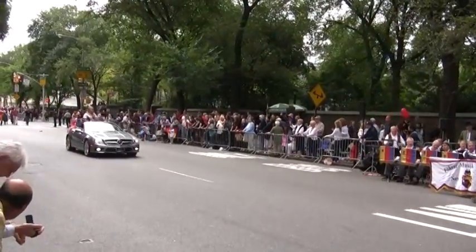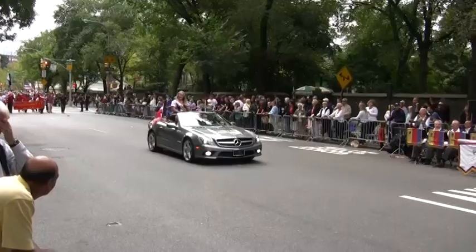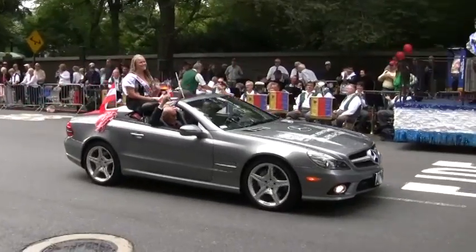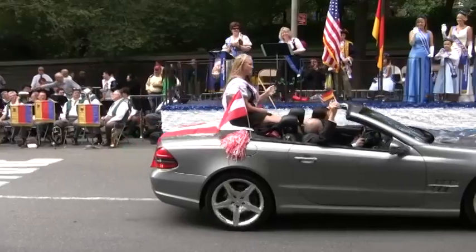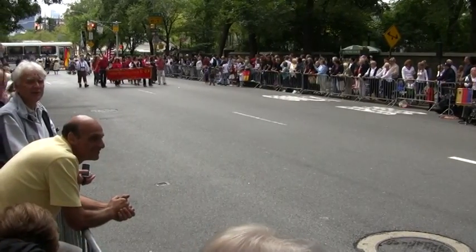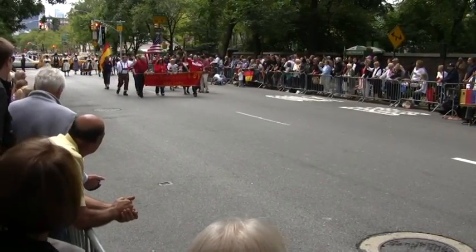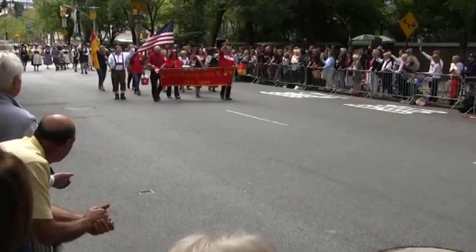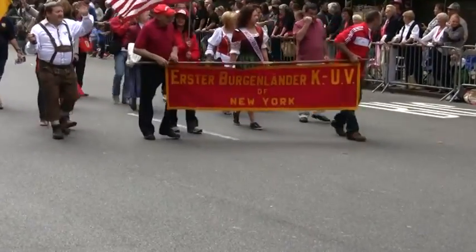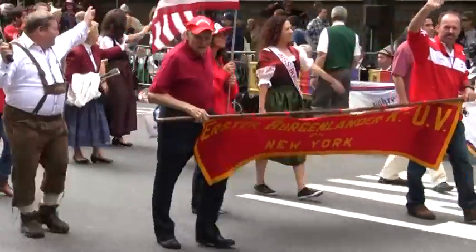And now we have riding in a beautiful 2012 Mercedes-Benz SL convertible, Miss Burgenland 2011, Anna Marie Neubauer. Coming up is the KUB, or Krankenunterstützungsverein, Erster Burgenländer of New York, President Peter Grau. When the Germans first immigrated to the United States, they didn't have insurance like many immigrants, and they formed their own little insurance company, and they call it the Krankenunterstützungsverein. They were self-insured.